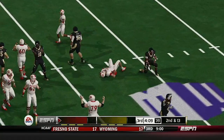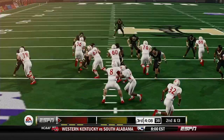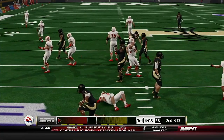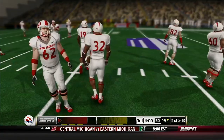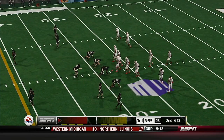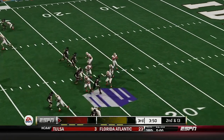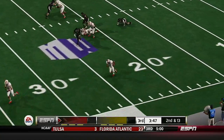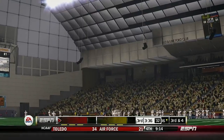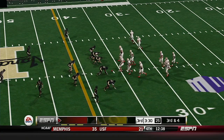And he's taken down around the 28-yard line. That brings up second and 13. From their own 28-yard line. Second down. Tosses out to the tailback on the screen. They'll bring him down around the 36-yard line. Willis makes the tackle at the 36-yard line. That'll bring up 34.